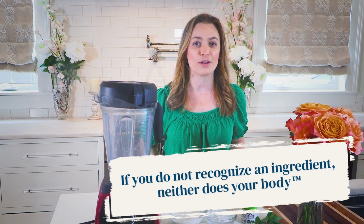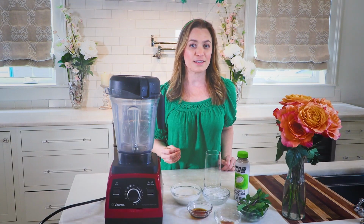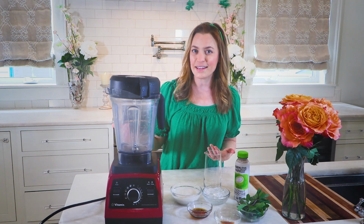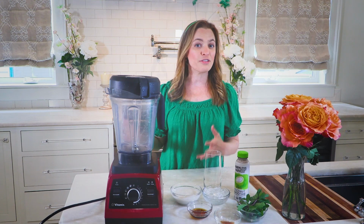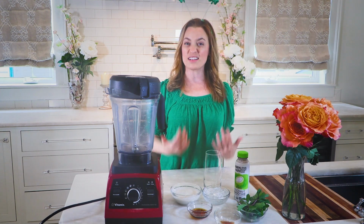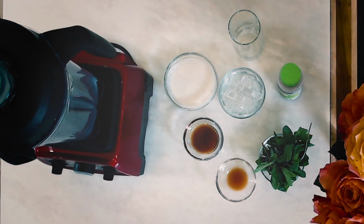When you are eating ingredients you can't pronounce, your body does not recognize them either, okay? When you're eating all these complex ingredients, your body has to work overtime. So when you go to bed at night, you are hoping to get a full night's rest. But when you're having complex or fake ingredients sitting in your belly trying to break down and digest, your body doesn't ever get good, deep sleep. Instead, it's trying to break up all of these ingredients. It doesn't know what to do.